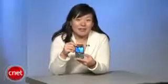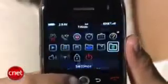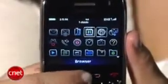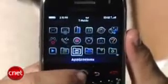The Curve 8900 also runs the latest version of the BlackBerry operating system, so you get an updated user interface and more features, which I'll talk about in a little bit. The one minor complaint I have about the interface is that a lot of the icons look the same, so it's a bit hard to distinguish different folders and applications on screen just at a glance.